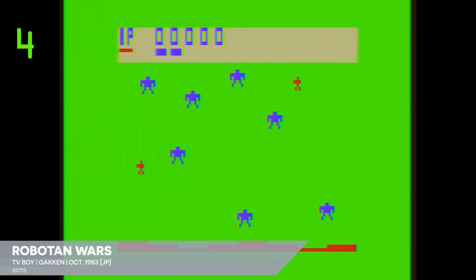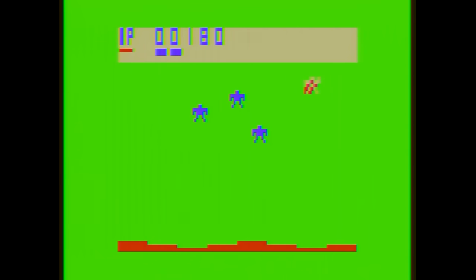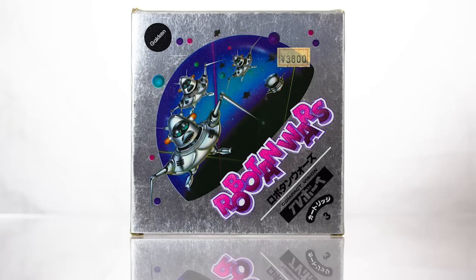We move on to the third of Gakken TV Boy's 6 games, and wouldn't you know it, it's another thinly veiled ripoff of a popular arcade game by someone else. But as with Mr. Bomb, Robotan Wars looks for inspiration to a Western release that other Japanese developers rarely, if ever, imitated. You don't have to think too hard to figure out where Gakken's programmers looked for this reference material, since it's more or less right there in the name.